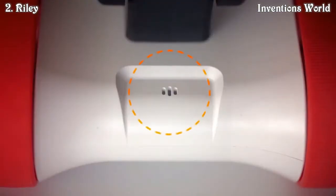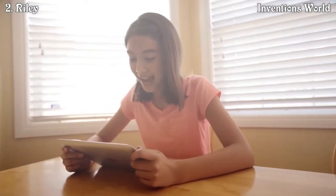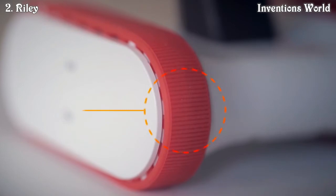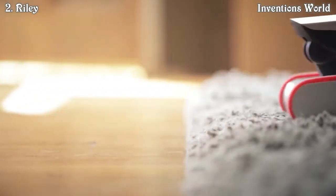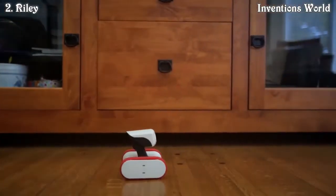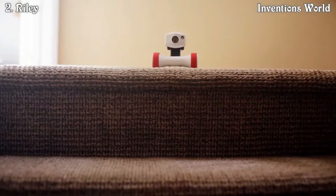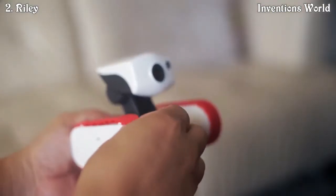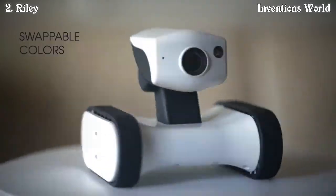And thanks to his built-in speaker and microphone, the days of yelling across the house are over. Dad, dinner's ready. Instead of traditional wheels, Riley has grippy belts so he can easily tackle any surface. Wood floors, carpet, grass, Riley can conquer it all. Well, almost. And with swappable belts of different colors, he's always in style, too.